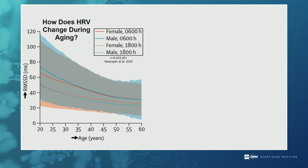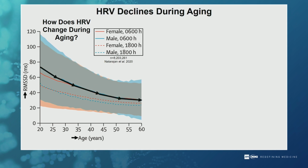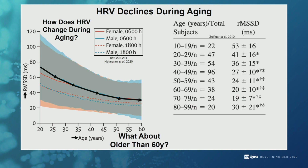So taking your heart rate variability in the morning is clearly higher at every time point than taking it at night. Nonetheless, we see that heart rate variability declines during aging from values that are about 75 approaching 80 in 20-year-olds to less than half of that in 60-year-olds. But what about older than 60-year-olds?